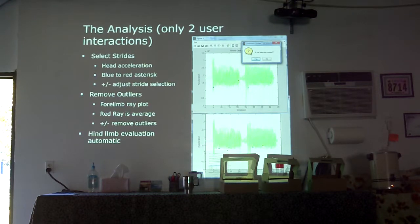The first spot, and I'm showing it here, is to show the veterinarian what the stride selection is, because this fault detection technique only works when the horse is trotting. If the horse is cantering or walking or standing still, it doesn't work. It would be very cumbersome if the veterinarian had to look at the data and say, I want this when the horse was trotting, and I don't want that when it was cantering. So we have developed algorithms that will pick up when the horse is trotting, and it displays it to the veterinarian.